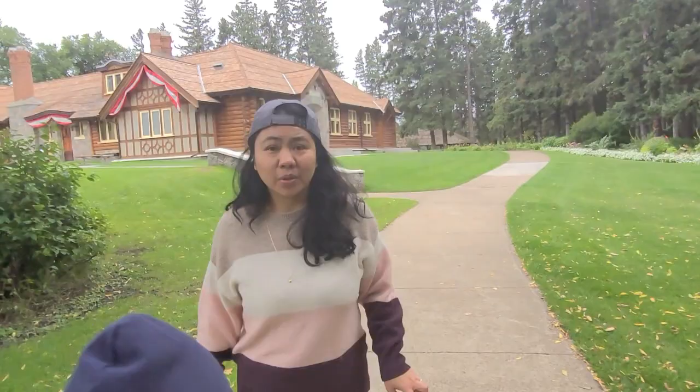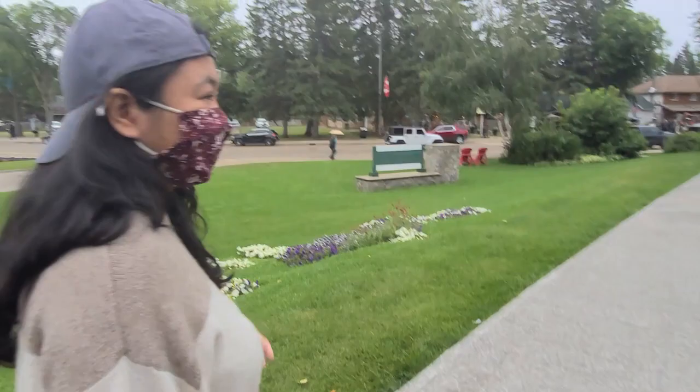Guys, we are going to the Wasagaming Museum, the Riding Mountain Museum. Masks are still mandatory. It's required. It's mandatory. It's encouraged. I thought it's mandatory.